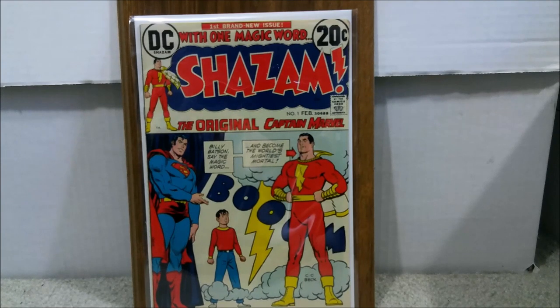Of course, this is Shazam number one. This is the first Bronze Age appearance of, quote-unquote, the original Captain Marvel since the Golden Age. This is absolutely a book to get. I bought several of these back years ago, 2016, 2017, when I was buying them for under $20. This book has definitely been helped by a pretty good movie.